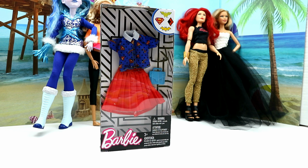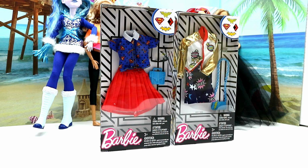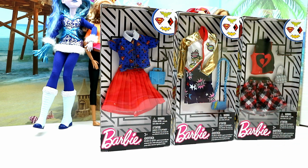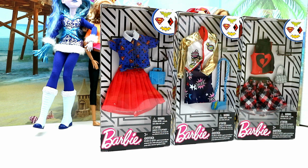So that is the Supergirl inspired outfit right there. I kind of like it. It looks kind of like Supergirl. And then we have Wonder Woman. I like that one. I love that gold jacket. It's gorgeous. And then we have a Harley Quinn inspired outfit. This one's probably my least favorite, even though it's Harley Quinn inspired. I just think Harley Quinn's a little bit flashier. Maybe she would have this bomber jacket instead of Wonder Woman. That's all I'm saying. But we can switch these outfits up however we like. And this is one of my most favorites.